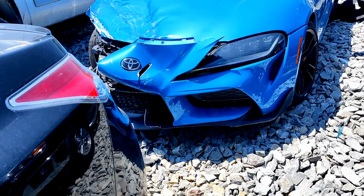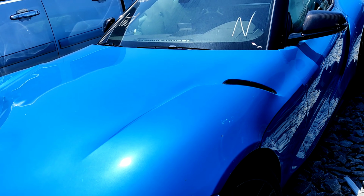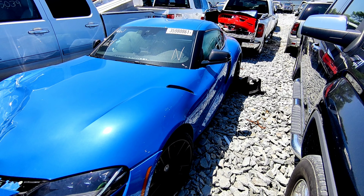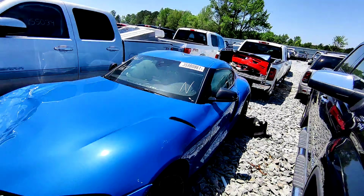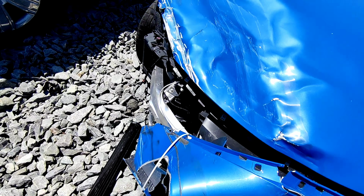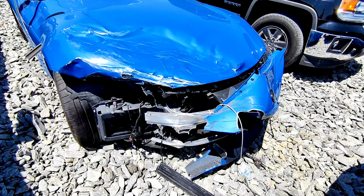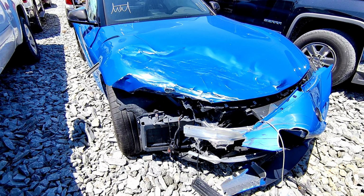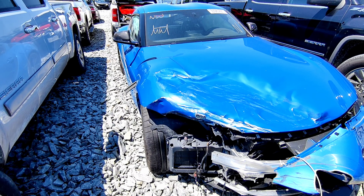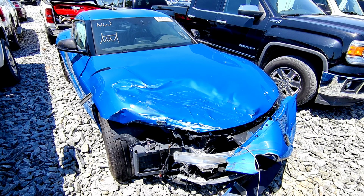We have a Toyota Supra here, and it's a 2021, brand new. It's got that really nice blue color that pops and looks great from this side, but as you get over here, you can see coolers and other stuff laying on the ground, crash bar smashed in. I don't know how extensive that damage is. Maybe it's not that bad, but that hood is done. This car took a really nasty hit.